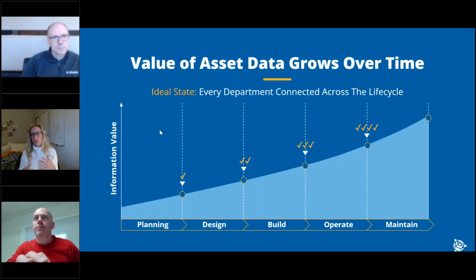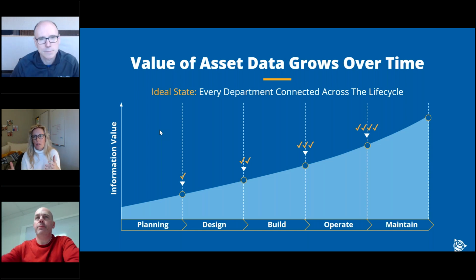So what we're hoping to accomplish is to get rid of those breaks in the handoff and that creation of dark data by providing connected workflows, where we're able to recognize across the solutions that we're able to offer within the owner and public sector division of Trimble. We have these technologies that are in place across different departments within an organization.